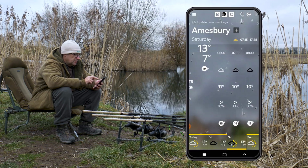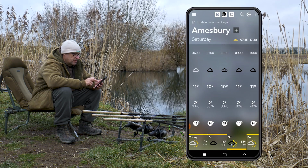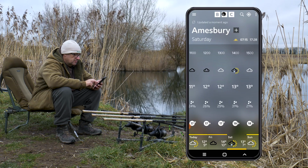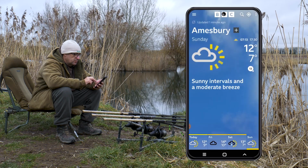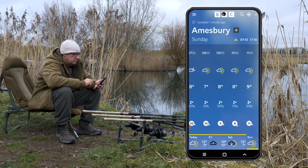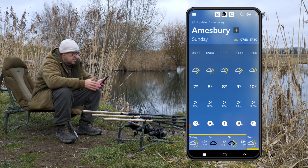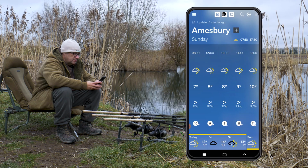Saturday, again, the wind is not changing, and we've got, again, cloud, chance of rain, and again, it's about 13 degrees. And yeah, Sunday morning, when I'm planning on packing up, it's going to be cloudy, then a little bit of sunshine in amongst the cloud, and the wind's moving round to the northwesterly. So that's the forecast. We'll see what happens.